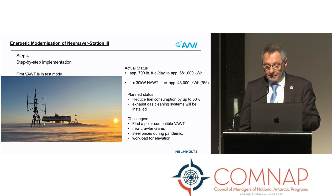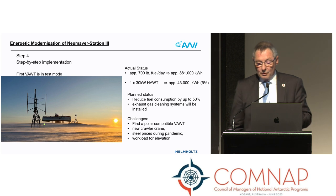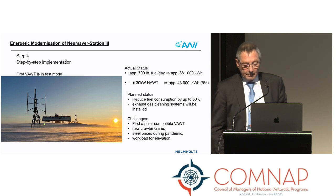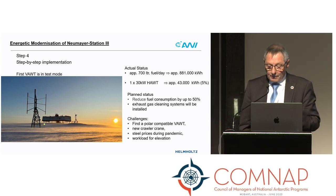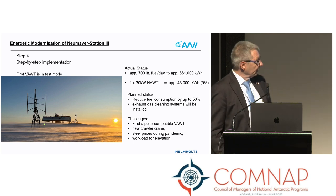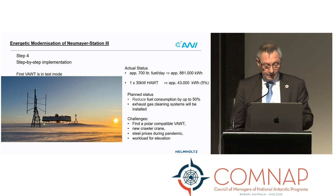The challenges have been to find a compatible vertical axis wind turbine. We had to buy a new crawler crane. The steel prices went through the roof during the pandemic, and well, we will have some workload for the elevation.